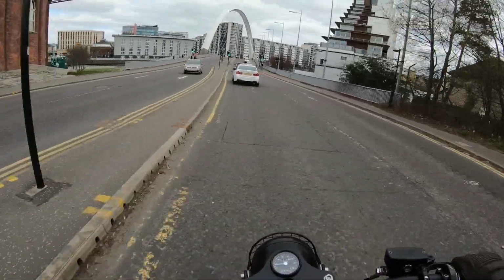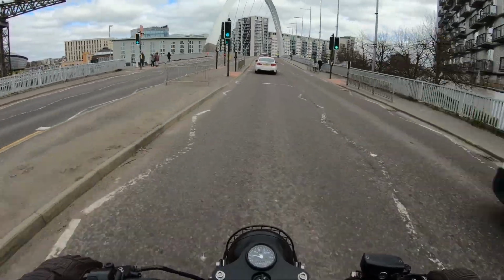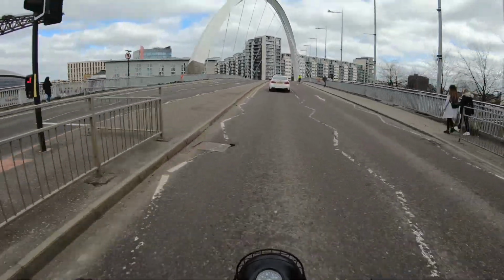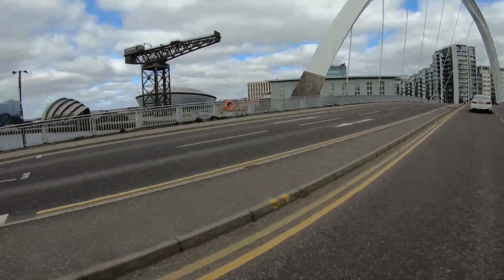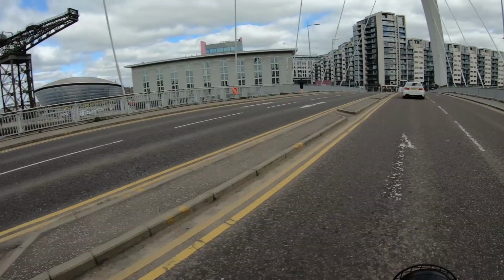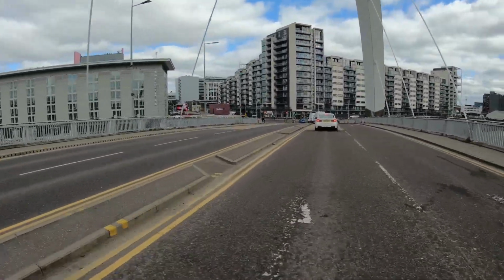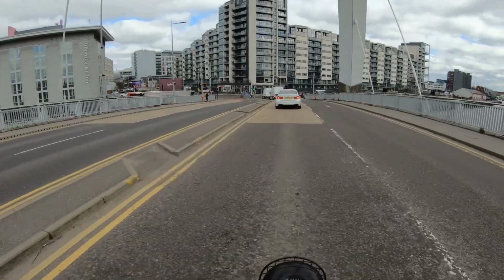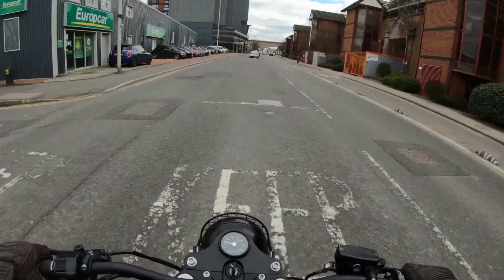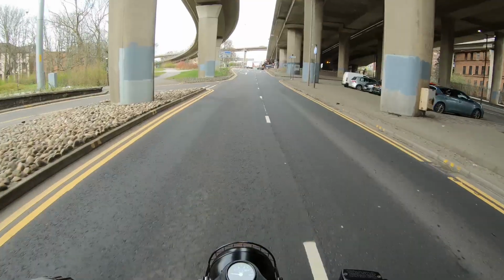So we're now going to come over the Squinty Bridge, to go full circle. Look at that view. Not bad, eh? It's a cool place to live, Glasgow. I think next up what I'm going to do is nip up to Charing Cross and see if I can get onto the Kingston Bridge.